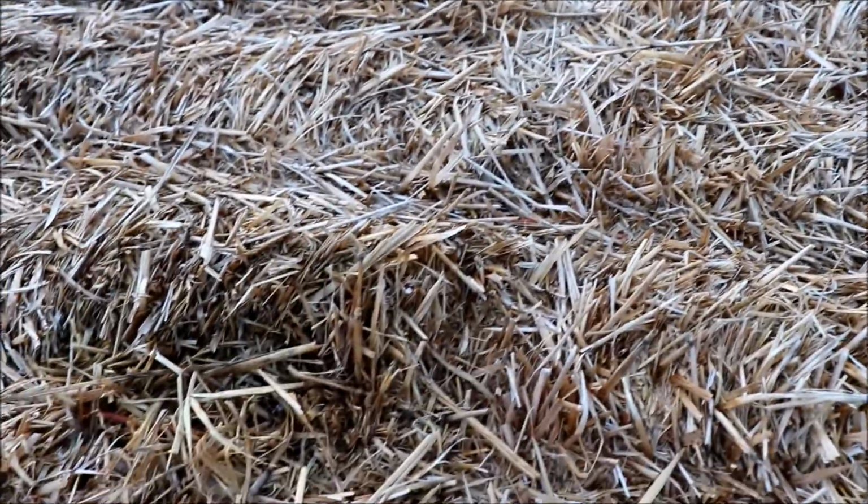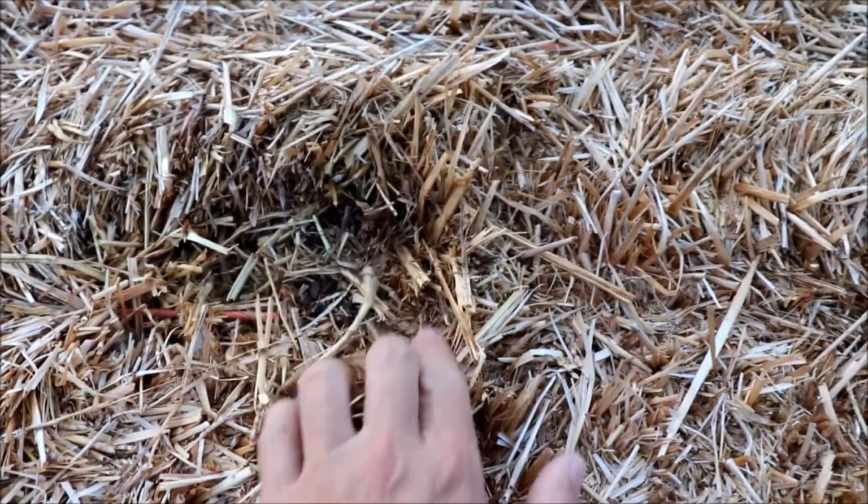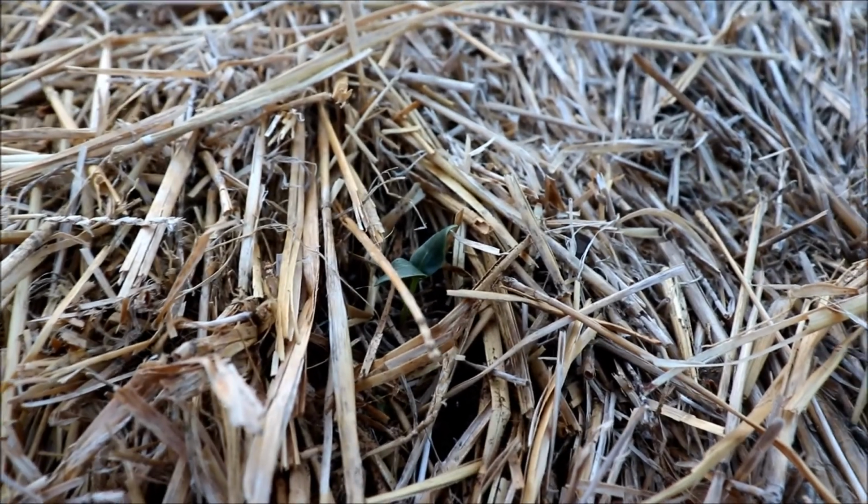What else do we have out here? Yeah. Nothing on this bale. Nothing coming up yet. It's probably coming along soon. Let's see. Didn't plant that one. Oh, what do we got there? Oh. Yep.